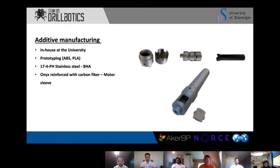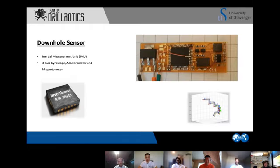For the motor sleeve, which is under less stress, we used a composite material, nylon reinforced with carbon fiber, which provides enough strength during the drilling operations.